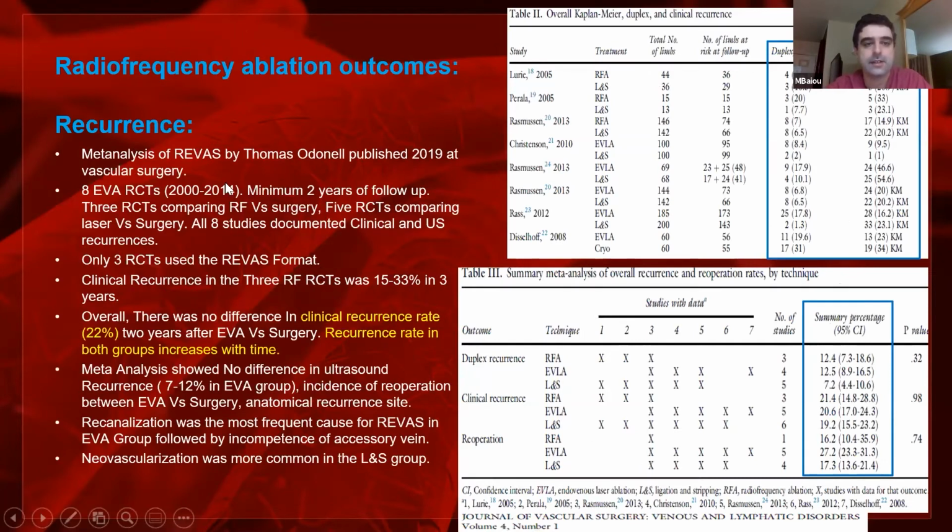In a meta-analysis done by Dr. Thomas O'Donnell and published in 2019, the author looked at around 8 randomized control trials that were published between 2000 and 2014. They were looking primarily at the recurrence rate. They included those studies because they had a minimum of 2 years of follow-up.